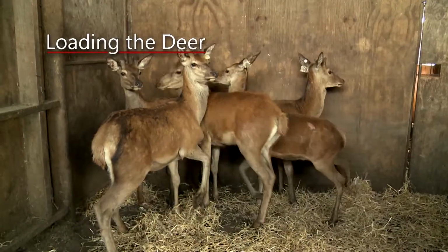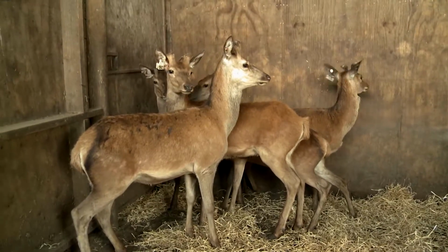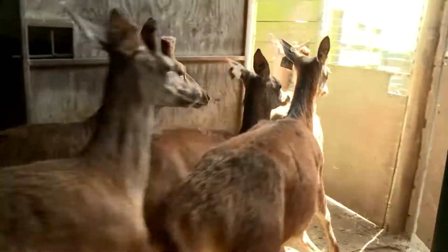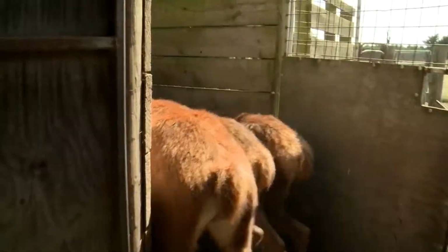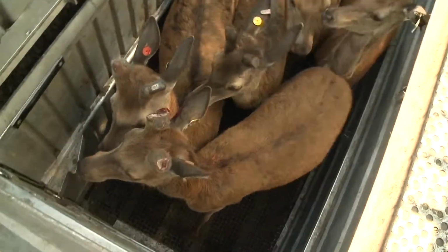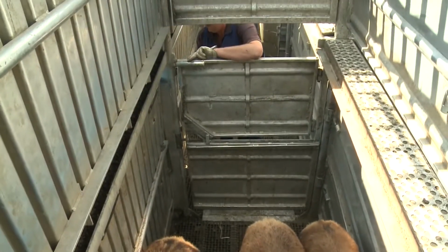Right, so now we've got our 5 deer ready, so now we'll put them up into the truck. So if we just quietly walk around. Come on, babies. The QA Transport Manual clearly sets out the responsibilities of the driver for the effective and humane handling and transportation of deer, and defines the parameters and requirements of appropriate deer crates for the various species.